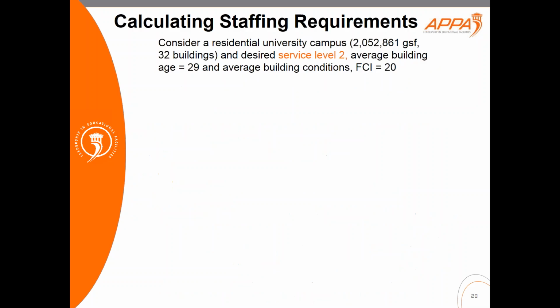All right. So one of the things that folks sometimes struggle with, and we provided it in several different levels of detail, but I'll present the lowest level of detail right here, and that is calculating your staffing requirements. And this is a scenario from a residential public institution that I'm very familiar with.